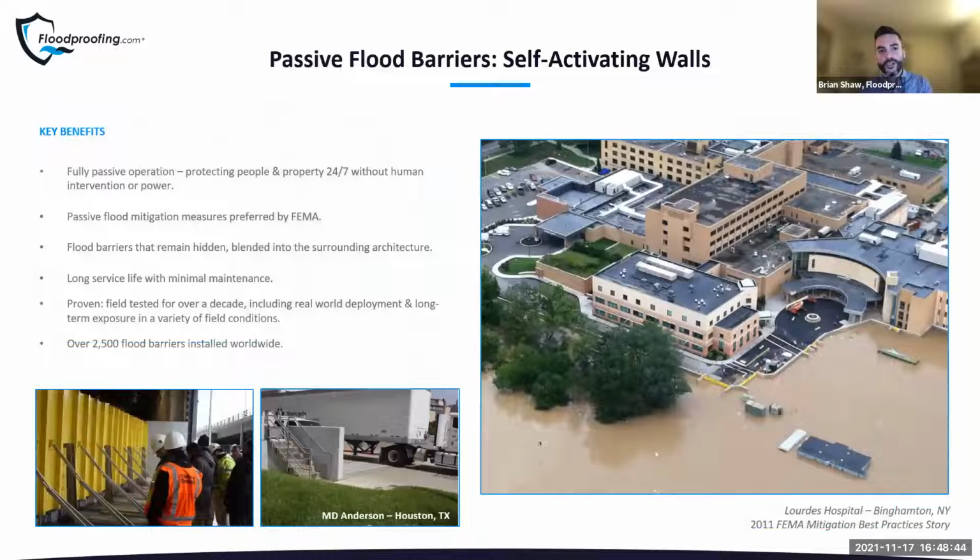So this is an option, I'd say, more geared towards the commercial side. It is a more expensive option. You're talking about $1,000 per square foot of barrier, but I did just want to let you know that this option is available. It's a passive flood barrier. Next slide, please.